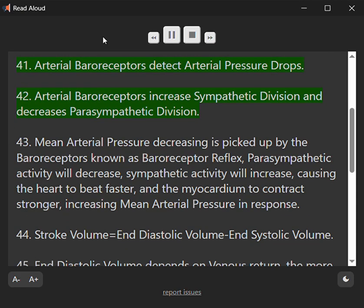41. Arterial baroreceptors detect arterial pressure drops. 42. Arterial baroreceptors increase sympathetic division and decrease parasympathetic division. 43. Mean arterial pressure decreasing is picked up by the baroreceptors, known as the baroreceptor reflex. Parasympathetic activity will decrease, sympathetic activity will increase, causing the heart to beat faster, and the myocardium to contract stronger, increasing mean arterial pressure in response.